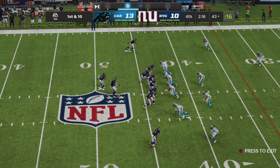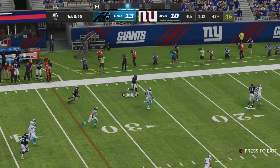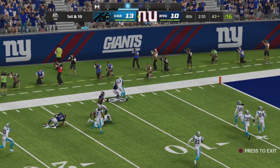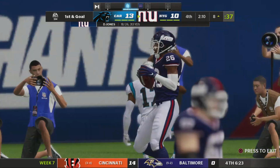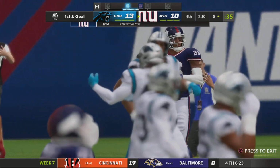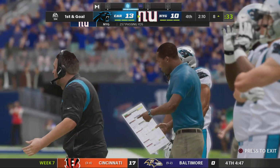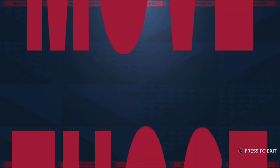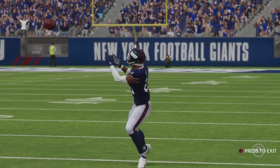Here's 1st and 10. Throwing Jones. Gets this out to Saquon Barkley. And he will reach the 8-yard line before going out. And that one results in 35 yards. Well, this is where an offense needs to show what it's made of. And in fact, where a quarterback needs to show what he's made of. Trying to engineer a 4th quarter comeback. And he hits a big one right there.